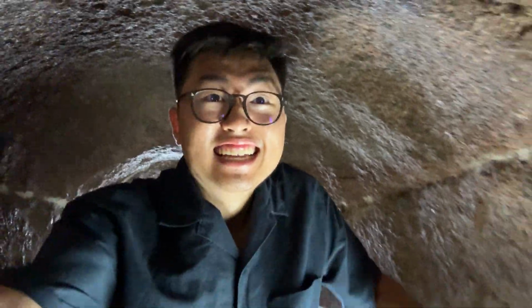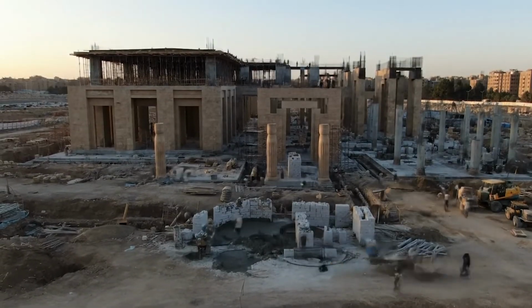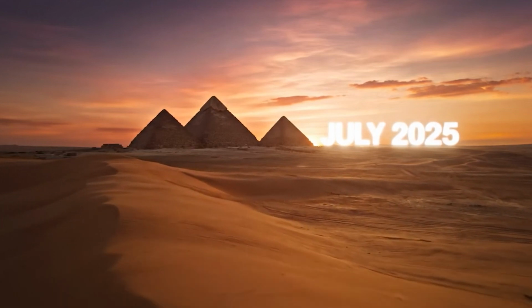Welcome back everybody. I'm currently on my second day solo traveling around Cairo, and today I'll be visiting the Grand Egyptian Museum. The construction started about 20 years ago, and the museum is currently in its soft launch phase. The grand opening is set to be July 2025.